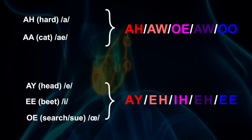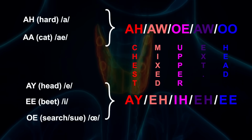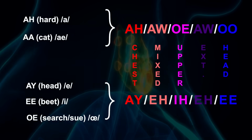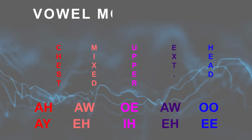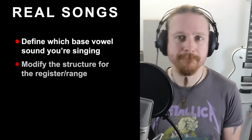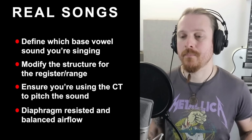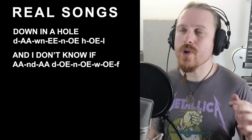Now, because the vowel harmonic and pitch are both derived from the fundamental vibration of your vocal folds, the structural frequency of these pure vowels needs to shift with the changing harmonic we get when we increase our fundamental vibration. We need to modify our vowel. The key to singing real songs is then to define which base vowels you're singing and how to modify them according to the range that you're singing them in.